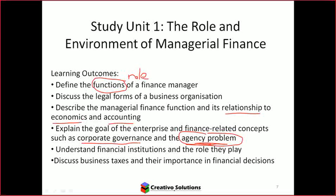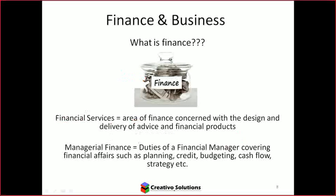This is the tax module, so there isn't a lot of tax that comes up. You do need to have a basic understanding of tax and its importance when looking at making decisions relating to finance. So the first bit, I'd like you guys to consider the first question here: what is finance? Maybe take a minute to think about it, and then we'll see what feedback you guys have.